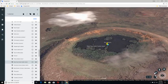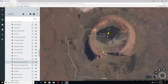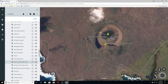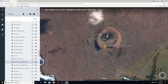So let's see if we have any views for this crater. And you can see this is the crater and this is the lake. And we have one inside the crater, so let's go there first. That would be cool.